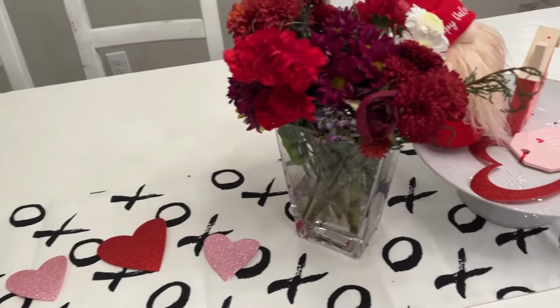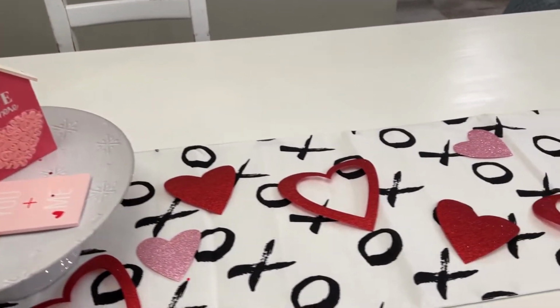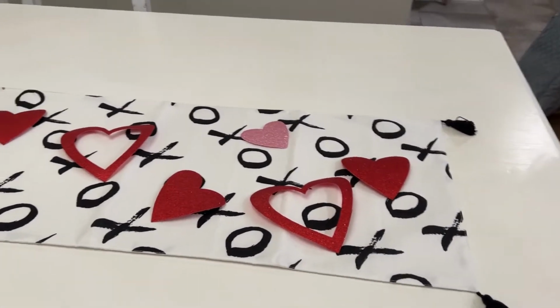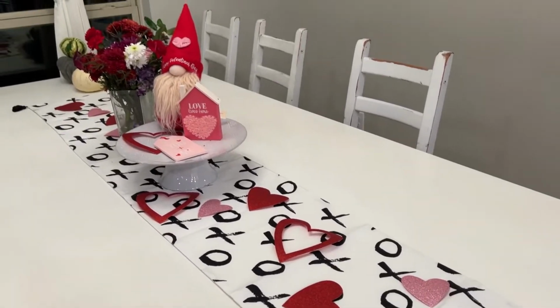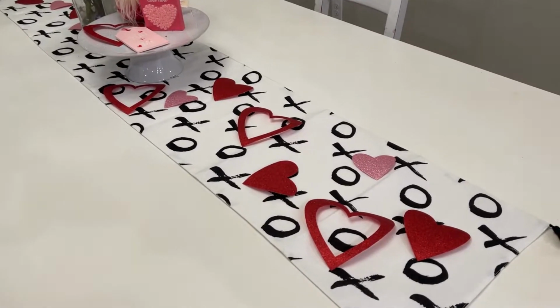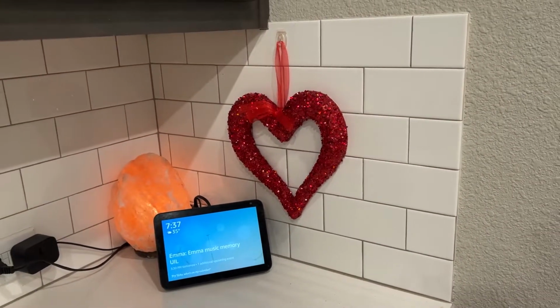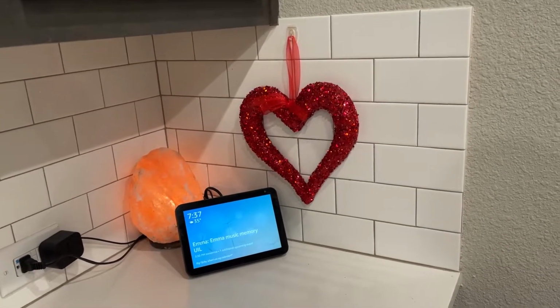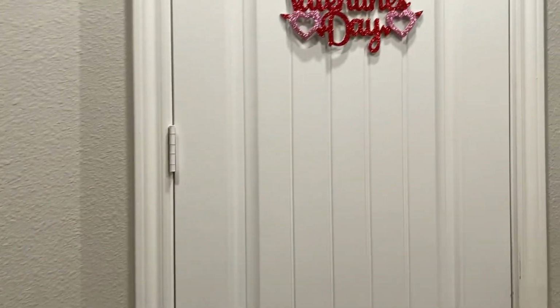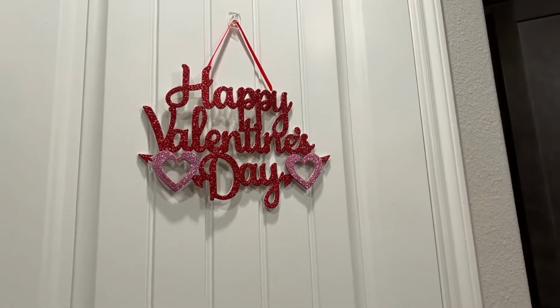I'm so in love with these simple little decorations. They're so cute. I have some more coming on Amazon in the next few days, so I'll be excited to show y'all those as well. The table's looking great. These little simple touches add just enough holiday cheer since we have to go ahead and put away our decorations for Christmas.